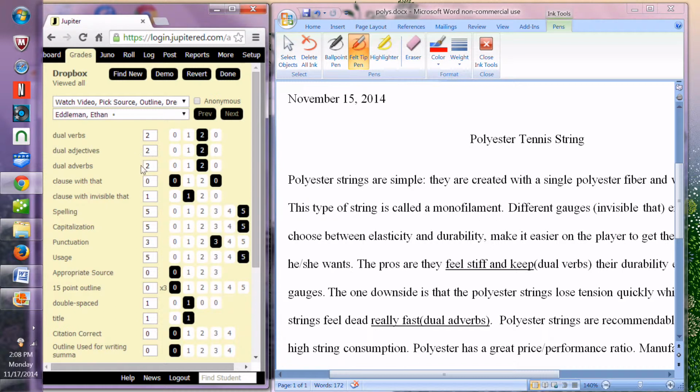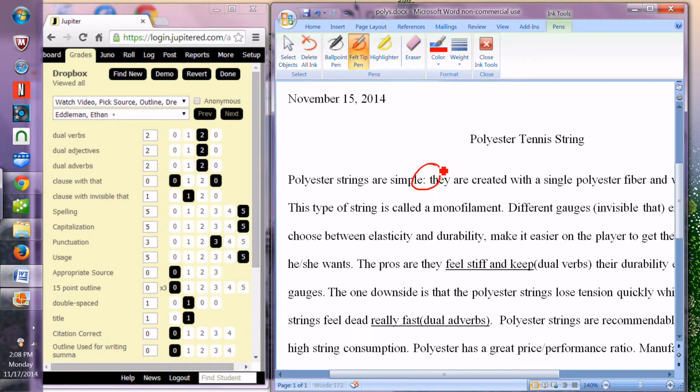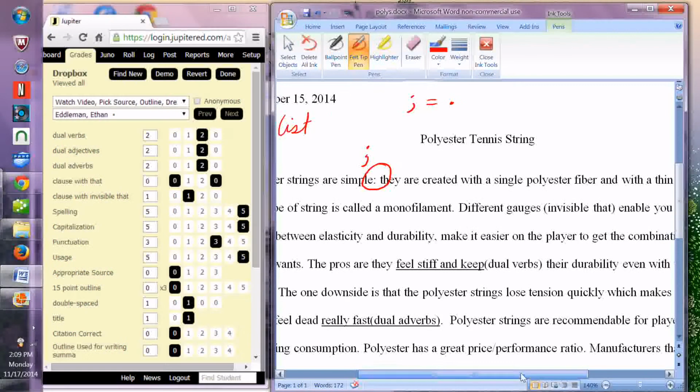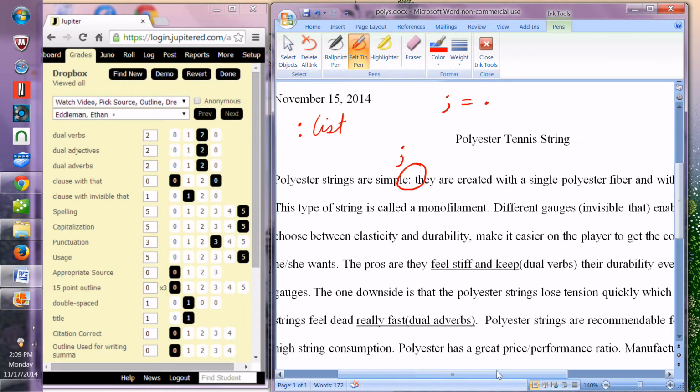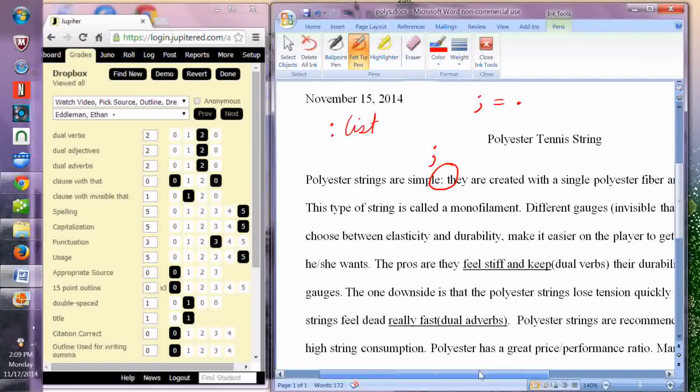Let's go over these punctuation errors. The first one is this colon. It would have been okay if you would have used a semicolon, because remember, a semicolon is the same as a period, but a colon is basically telling you that a list is going to follow and not necessarily a sentence, and you have a sentence after it. Polyester strings are simple. They are created with a single polyester fiber and with a thin coating. Semicolon would have been perfect there. Otherwise, you should have put a period.